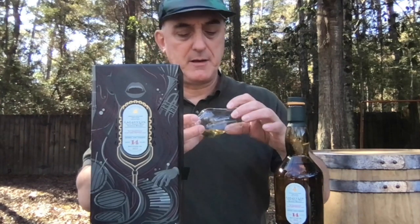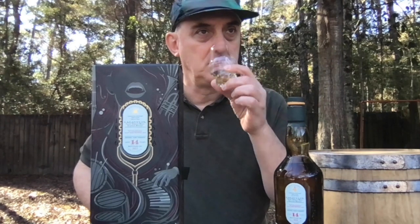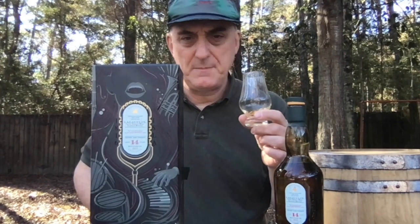Okay, something's there. On the finish, there's some fruit. Stone fruit, the peaches, pears. Getting more of the peat now. Now it smells like it tastes. Still get that rubber though. More rubber than charcoal and bacon. Hint of vanilla.